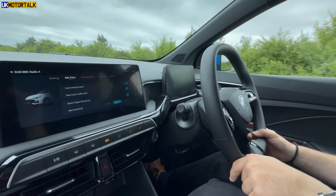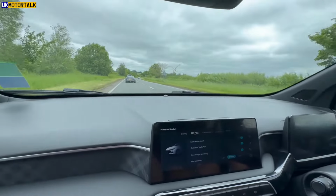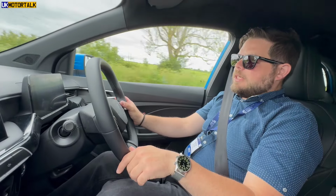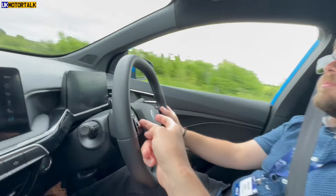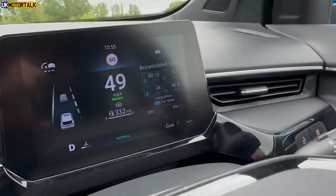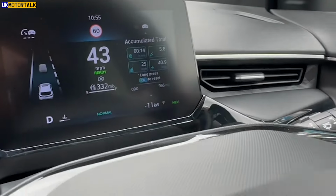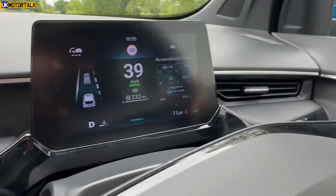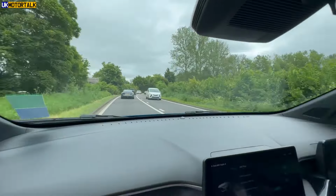We have averaged 40.9 to the gallon, with really no regard for fuel economy whatsoever, so it seems very good. How do you dial up the regen? Left star, so at the moment you are on 3, you have all the regen. Okay. One regen back off. I can't notice any of the regen at all, to be honest. There we go. Okay, that's more like it.